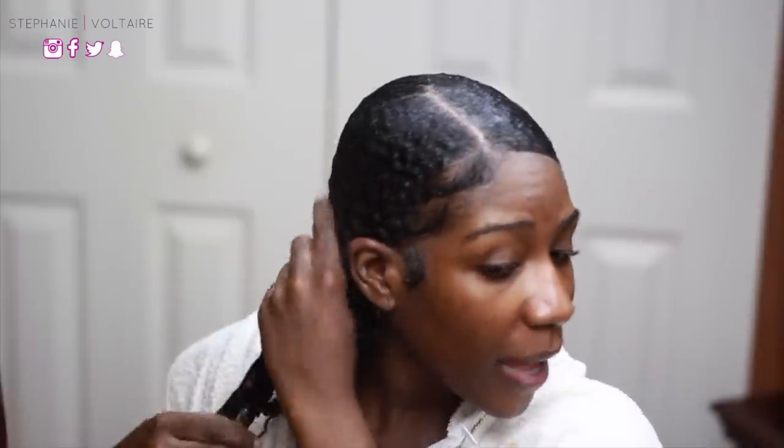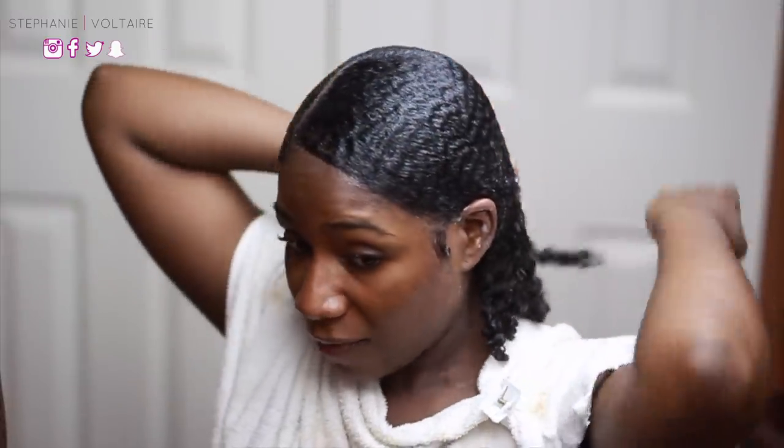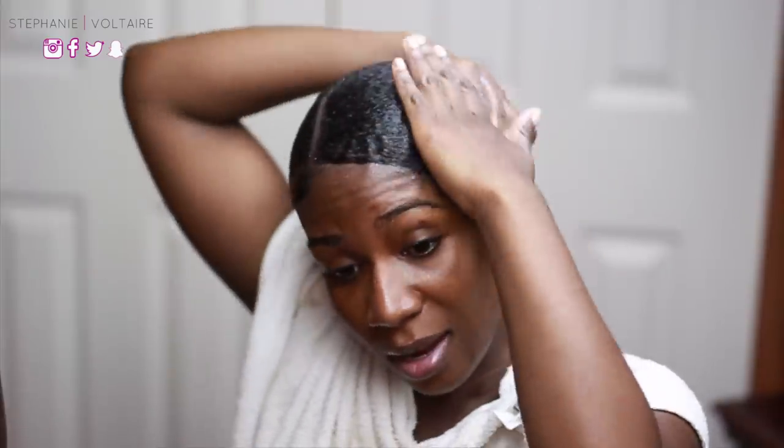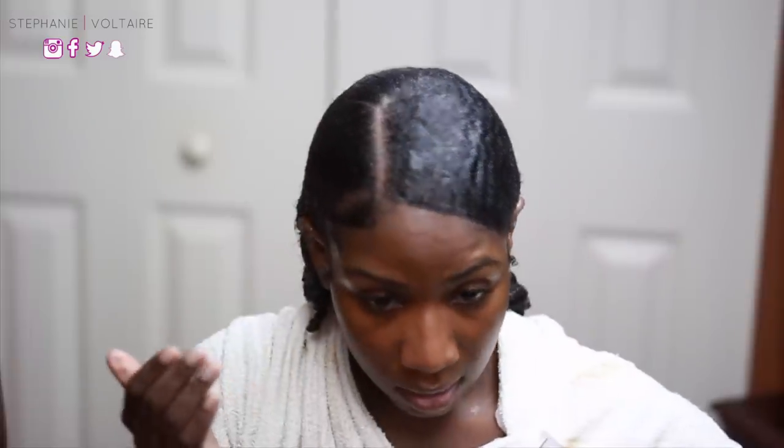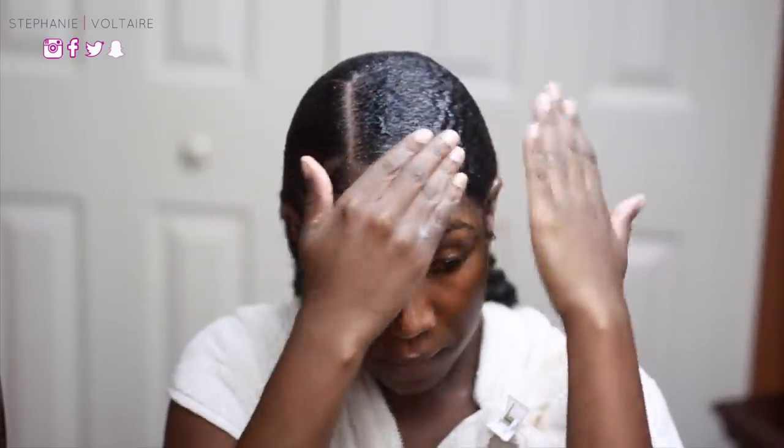Now I'm just gonna go back and add a little bit more gel on some of the places because I feel like when it comes to this hairstyle, you could never have too much gel if you wanted to tame your hair and to prevent frizzing and such. So I'm just adding a little bit more.